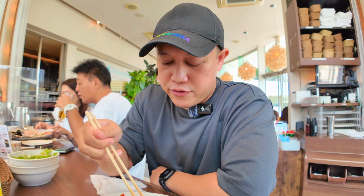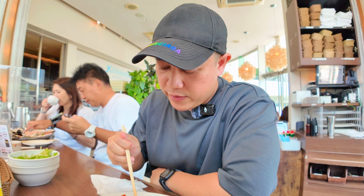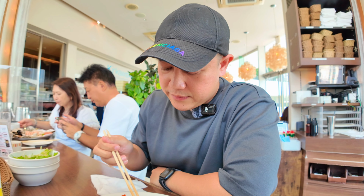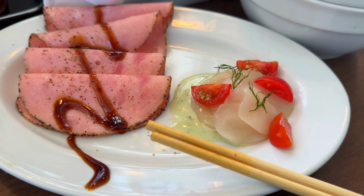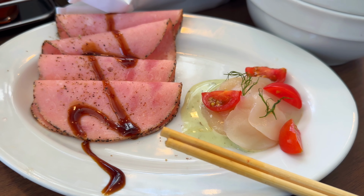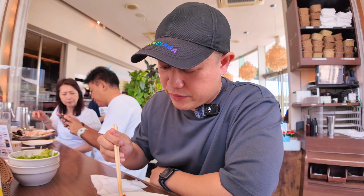Interesting. It's kind of like a sweet, salty, vinegary sauce. It's good, but nothing that's gonna blow your mind. All right, let's try some more of the scallops. This one's in some kind of green cream sauce.